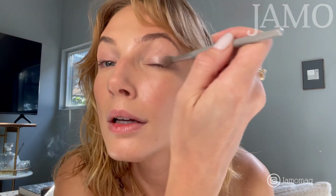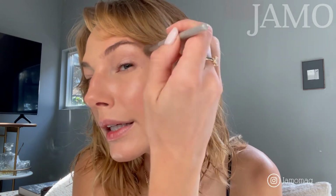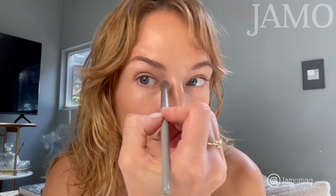Okay, so do you see what I just did? So I'm not even putting it everywhere on the eye. I'm just putting it in the middle and I'm bringing it up to the center and I'm pulling it down my brow bone, right? So a little bit, bringing it down. I never leave the house without popping some of it in the inner corner of my eye.